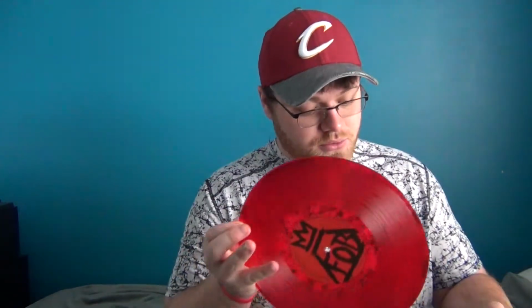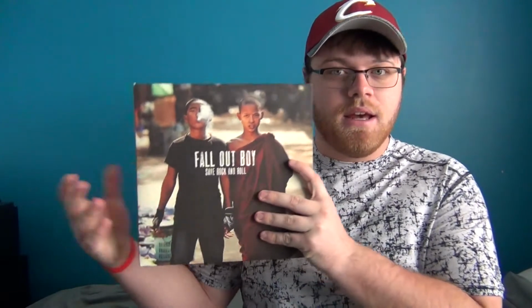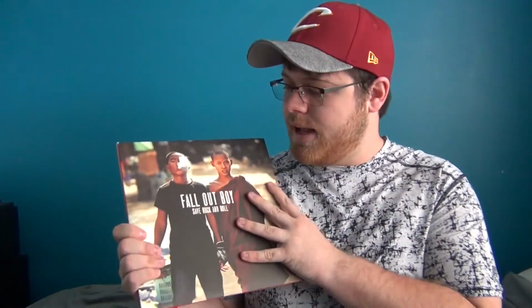I spun it a couple days ago. It sounds great on vinyl, by the way. You know, like how there's some records that are just made to be on vinyl. I think that this one sounds amazing on vinyl. If you guys are a big Fall Out Boy fan and you liked this album, I definitely recommend getting it. Like I said, this was the second one I ever got, and yeah, it was pretty exciting that I was able to pick this up. By the way, I picked up this and One-X at a record store. I'm also going to try to tell you guys where I picked these up at as well.